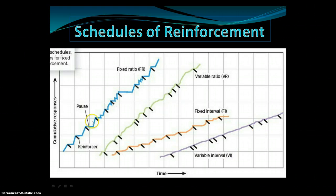So let's go through these 4 categories. Variable interval is a random time of reinforcements. So you give a mouse a reinforcement for pressing a lever, then this might be 2 minutes before giving it another reinforcement. Then your random number generator tells you, okay, this time wait 30 seconds. So as long as within that 30 seconds the mouse has pressed the lever, you'd give it another reinforcement.